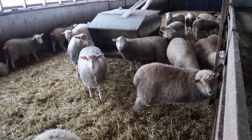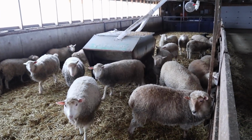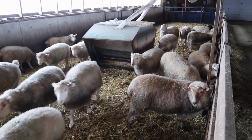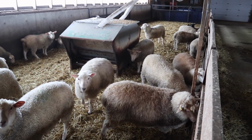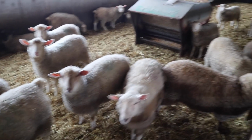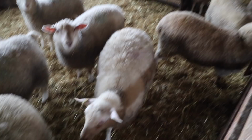So they'll probably weigh up pretty good today. They were really close a couple weeks ago when I weighed them, but they just weren't quite there. So we will take the rest. I don't even know, maybe would there be 30 left in this pen? So easily fit on the trailer.